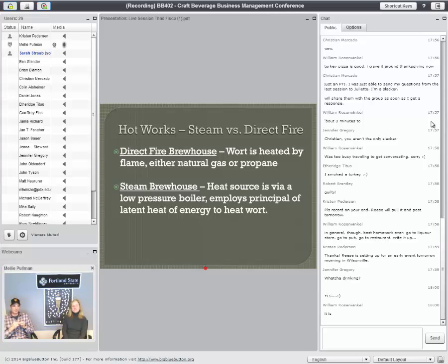The firebox under the boil kettle is, generally in our systems, exactly the same firebox we use on the hot liquor tank. The hot liquor tank that we employ in our systems is 2 times the capacity of the brew house. So if you get a 7-barrel system, you're going to get a 15-barrel hot liquor tank. And the reason for that is that if you want to double batch in a day, you have ample water to do that.